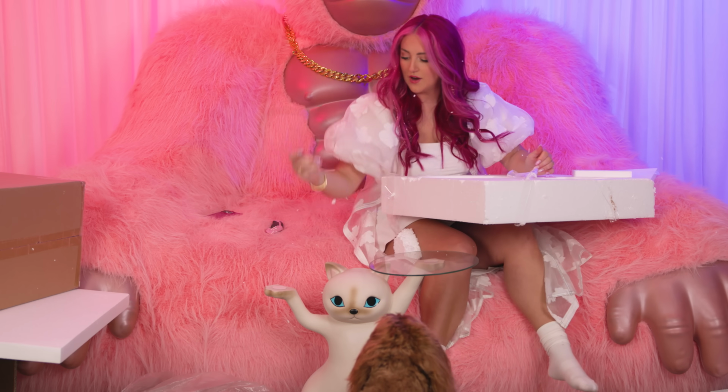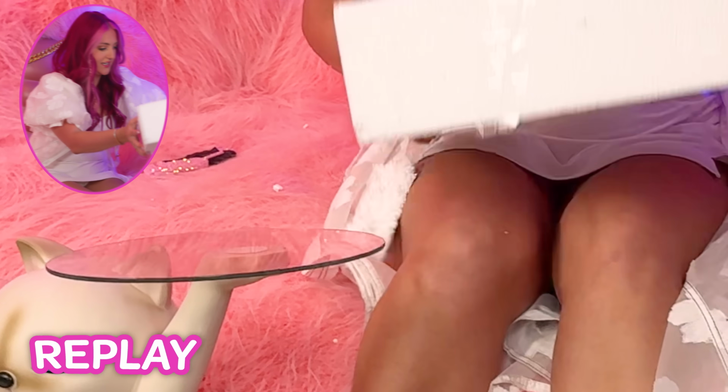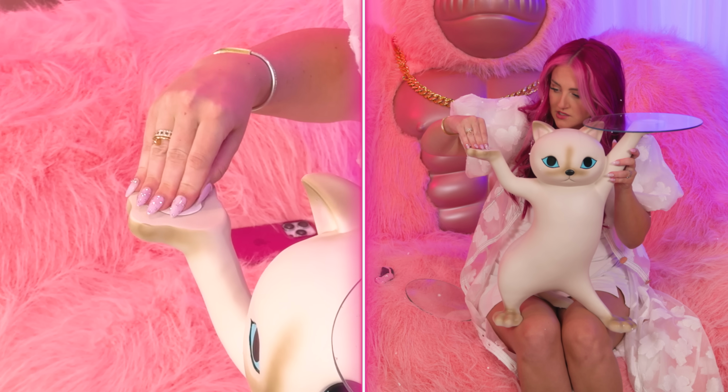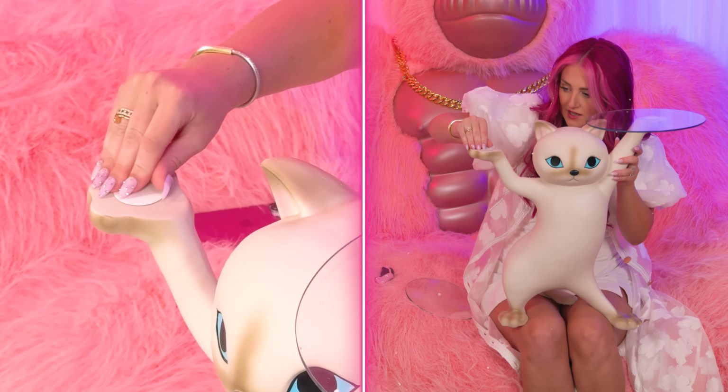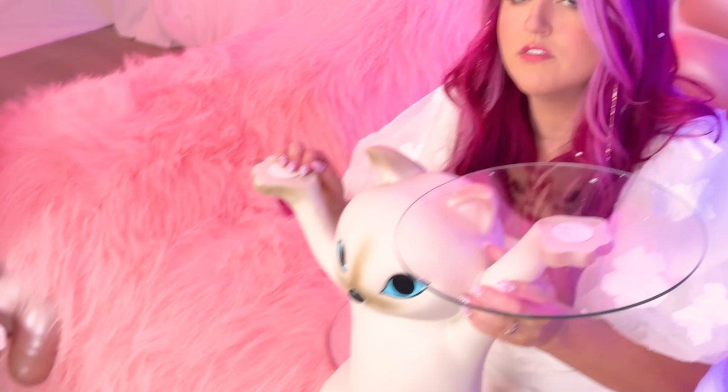1 tray, 2 tray. Cute. Someone's gonna knock those off, they're gonna shatter. I almost just did. Oh, I think that he has little sticky pads on his paws. Yeah, okay. So when we're ready to actually stick the glass on, these do stick. Let's do that ASAP. Well, no, because I have an idea for him.